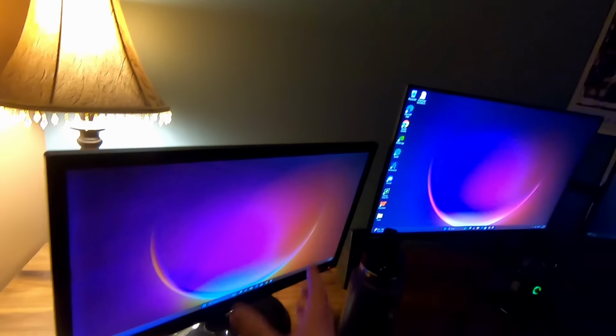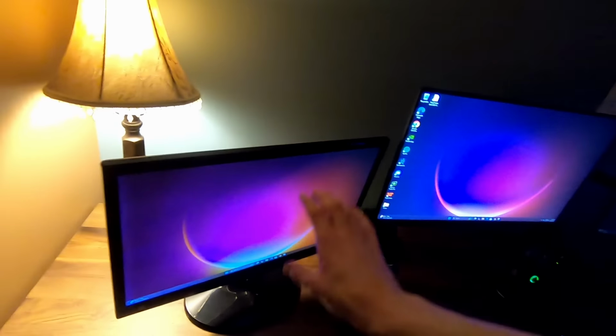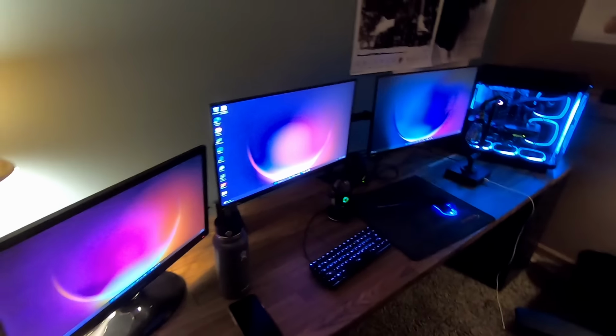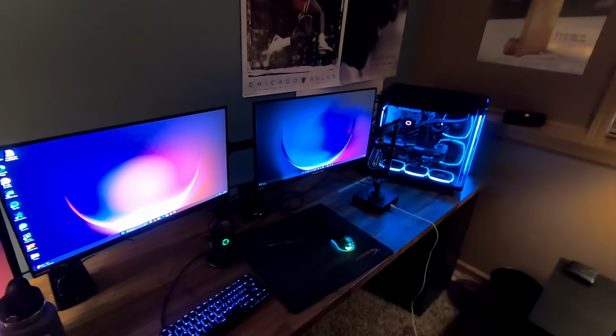So yeah, eventually I'm wanting to get rid of this monitor and get a vertical one here. At least I think that's what I want. So I have 2 horizontals up here, and then I want this one to be able to turn sideways so I can have it vertical. I don't know, that's kind of the idea that I'm wanting to go with. If you have any ideas for this setup, leave it down in the comments. I'd love to hear it.